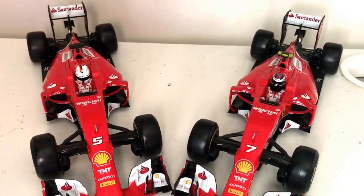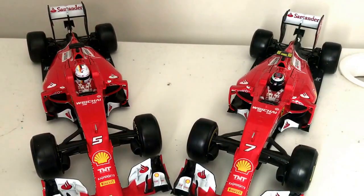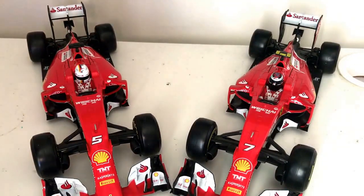I already reviewed the Raikkonen one in January, but as I just bought the second SF15-T driven by Sebastian Vettel, I'm going to do a double review of both cars. Both of these are, as I said, in 1/18 scale and are made by Bburago. I did the same with the 16H cars, a double review of the 16H.